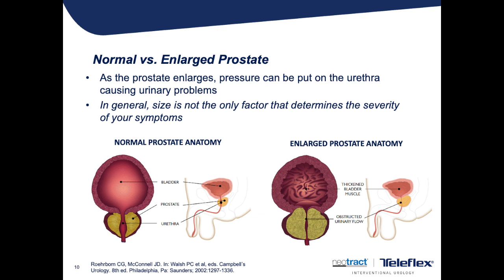It actually has to start to thicken the wall, as you can see here in the right-sided image. The bladder wall will actually start to thicken, just like another muscle in your body would. Such as if you're exercising in the gym, your muscles eventually start to become stronger and thicker. Same thing with the bladder. All right. So very often when we're looking at imaging in men who've had an enlarged prostate for long enough, you'll see a much thicker bladder than you would in a non-obstructed bladder. All right.